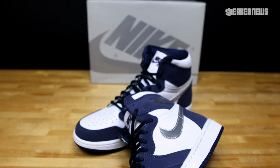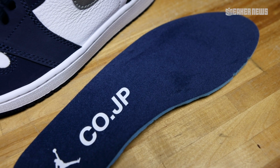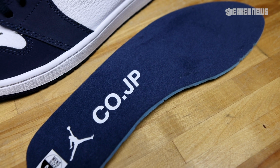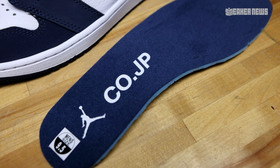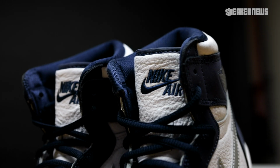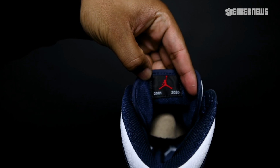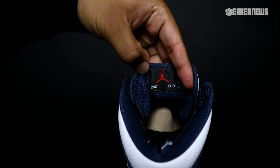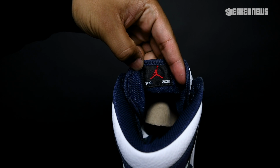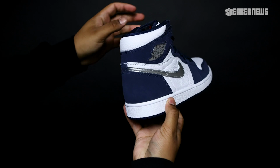And for the most part, they're pretty similar to the original 2001 pair. The only primary difference is they added the Code JP insoles, and the tongue logo is not the Jumpman, it's now the Nike Air. And as we mentioned before, the shoes were individually numbered, but these will not be. In fact, the logo on the tongue back will have a Jumpman, and the years 2001 and 2020 sort of bridging the gap from its origin to the first ever retro release.